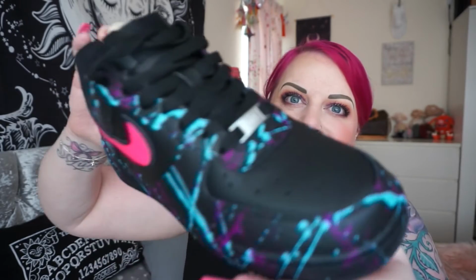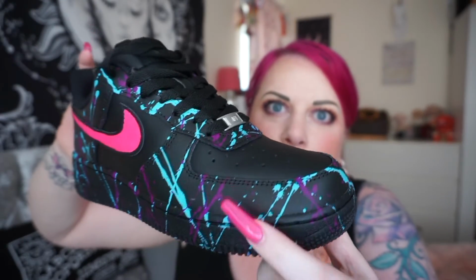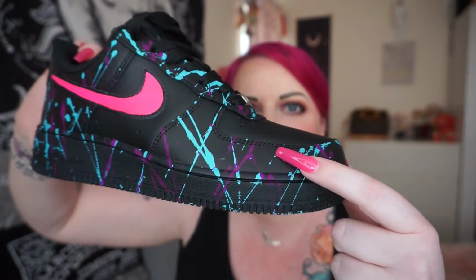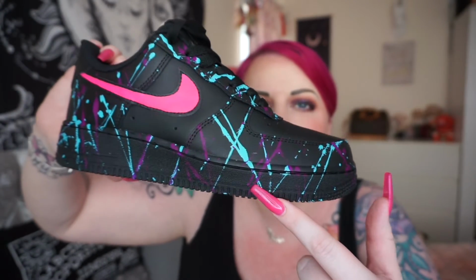Oh, I love these so much. They're so cool. Wow. Look at this. So I don't know if the light's picking it up very well. Yeah, you can see that, can't you? So it has purple, a turquoise blue, and this pink. I don't know how well that's picking up. Let me just change the light a little.